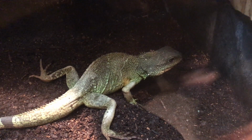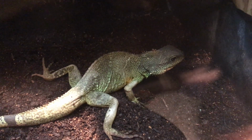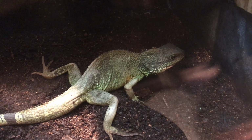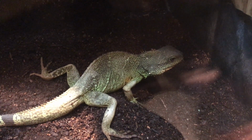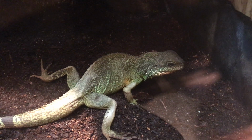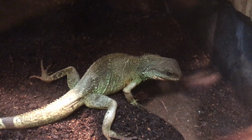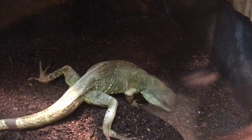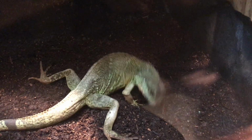Truly a once-in-a-lifetime thing for me, because when she laid her three clutches back in 2018, like I said in one of my older videos, the eggs hatched in the enclosure, and here she is now just burying them. I have the rest of my bedroom dark. There she goes again, packing it down. Oh my gosh, this is so cool.